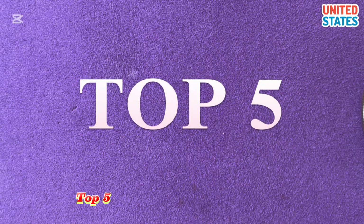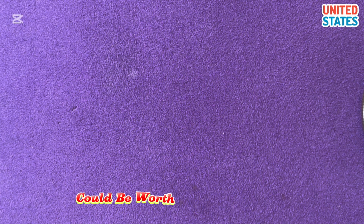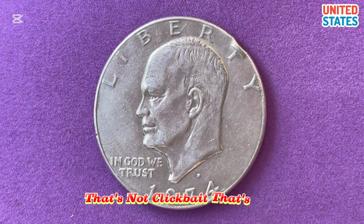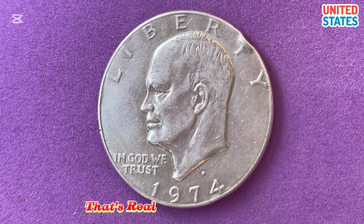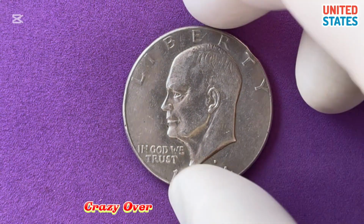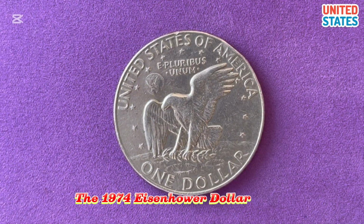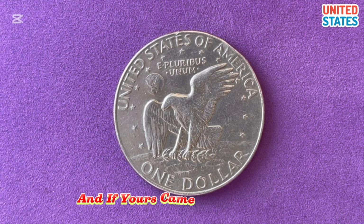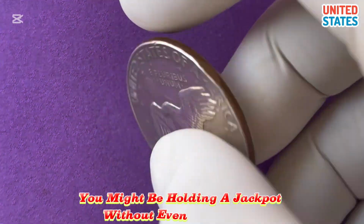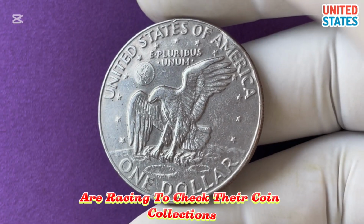Top 5. What if I told you that an old $1 coin sitting in your drawer could be worth more than $40,000? That's not clickbait. That's not hype. That's real. Because right now, collectors are going absolutely crazy over a very specific coin, the 1974 Eisenhower dollar with a D mint mark. And if yours came from a proof or high-quality mint set, you might be holding a jackpot without even knowing it. People all over the country are racing to check their coin collections.